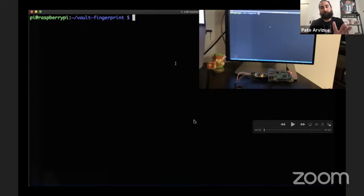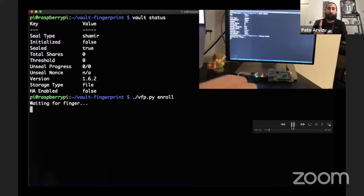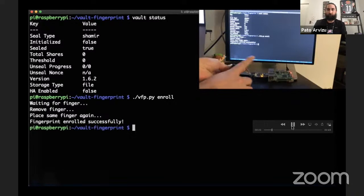So I'm shelled into that physical Raspberry Pi. I'm running Vault locally as a systemd unit, so all those commands are going to be running against a Vault running there. Let's press play. We started with the vault status just to show that Vault is uninitialized and obviously sealed. So we're going to run this script. vault-vfp is Vault fingerprint, and we're going to enroll the finger that we want to interact with. So press my finger there, remove it, and then place it again to confirm identity.